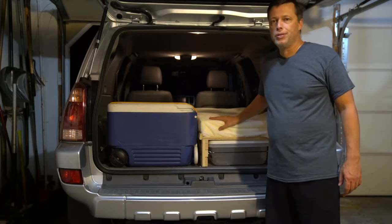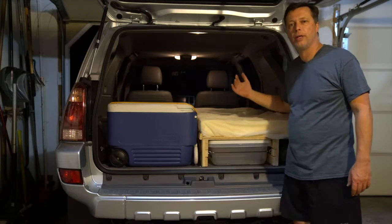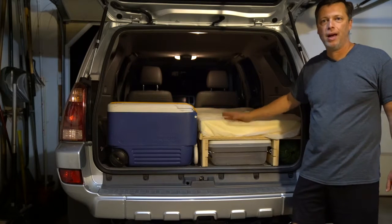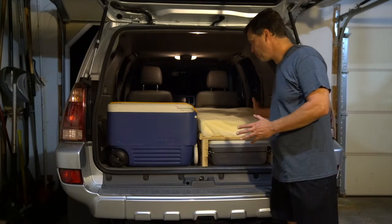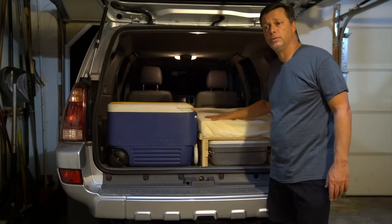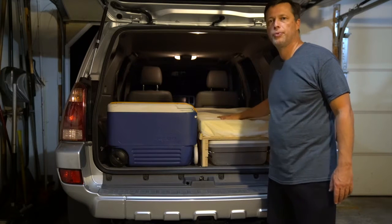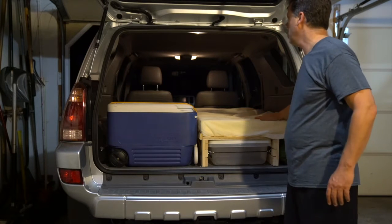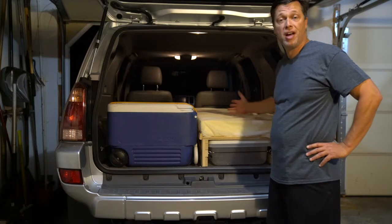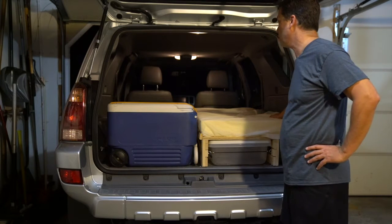Again, what this allows me to do is I can be up and out in a matter of minutes with something like this. Everything's all contained. I just need to strap everything down and I am ready to go. So I'll be trying this a couple of times. I am going to do some tent camping here and there, but I am going to give it a try. I have not tried it yet, so I will let you folks know how it works out.